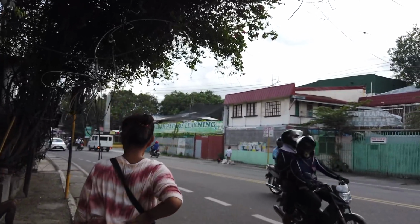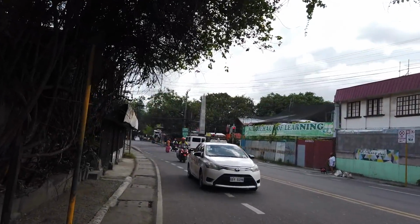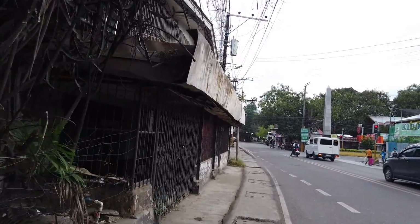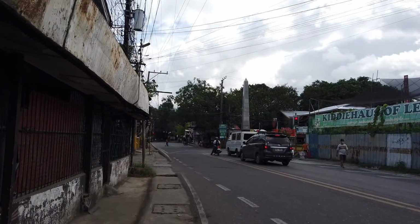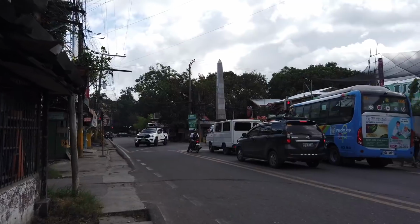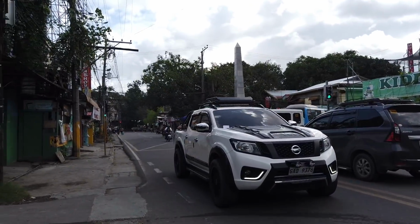So we're continuing our walk. We are on our way now to Colon Street. And another thing that you notice around Parian, there's a lot of homeless people, like people from the provinces that just come here and have nowhere to stay. That's where they stay, on the streets, because right now, Colon Street has been cleaned up by the government.